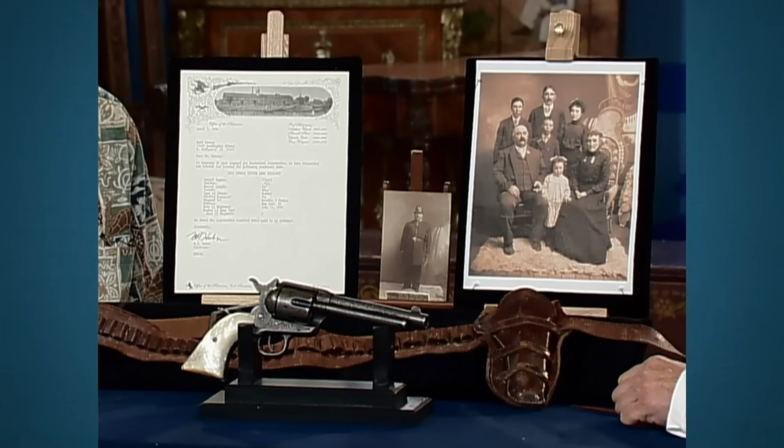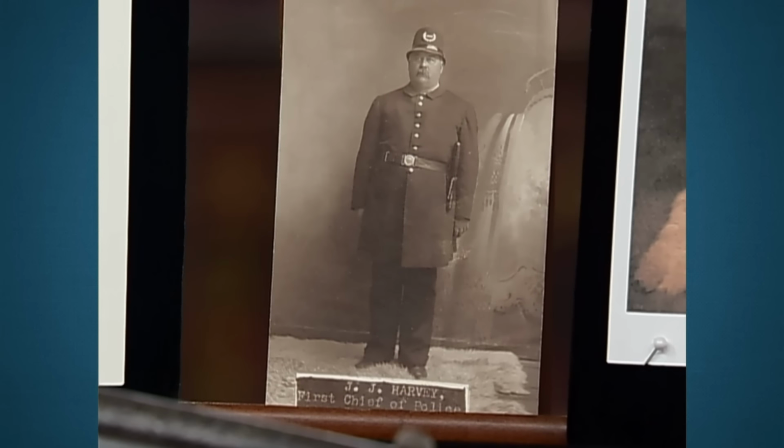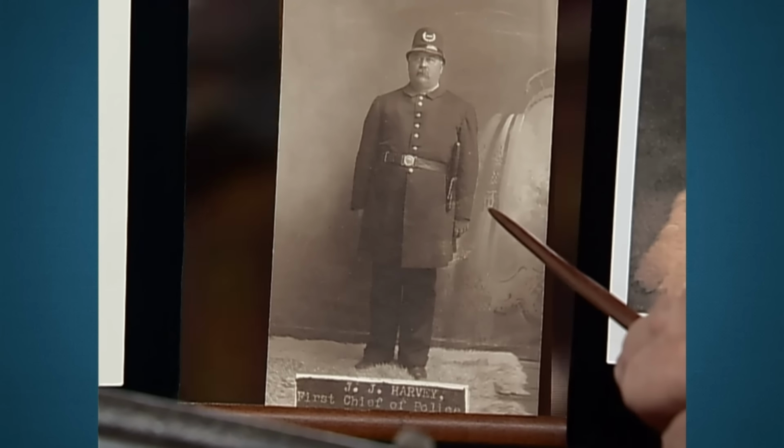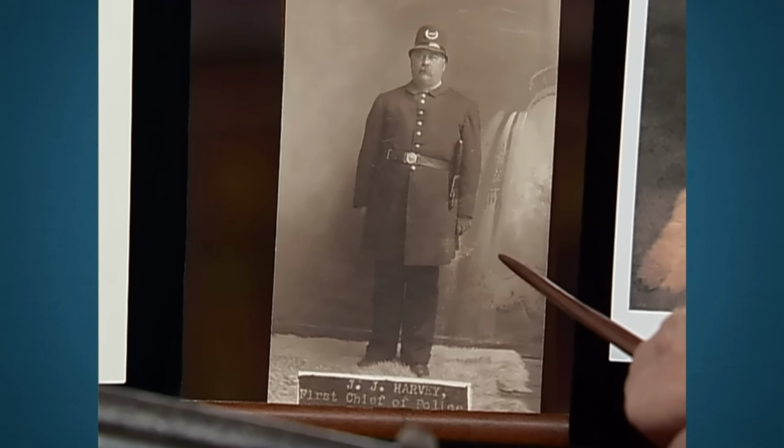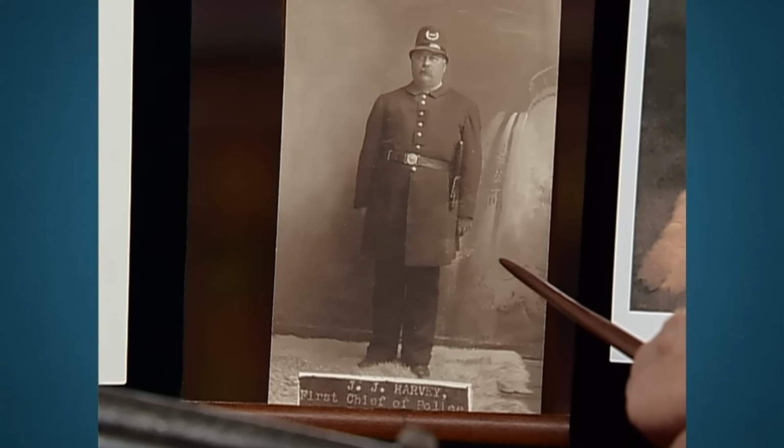From sheriff's badge to prized possessions, this Colt tells a tale of the Wild West obsession. The guest sports a Colt revolver that belonged to his great-grandfather. That he was the first police chief in 1885? About 1885. Don't know the exact date. Okay. The appraiser noted a photo showing him as the first police chief in 1885.